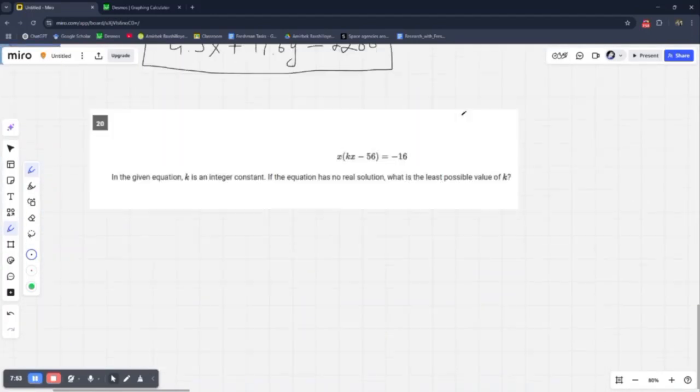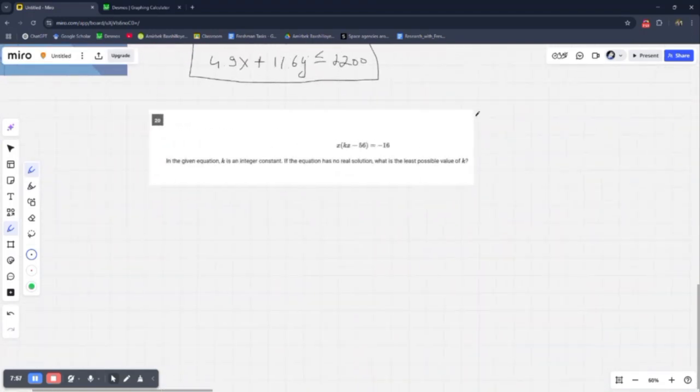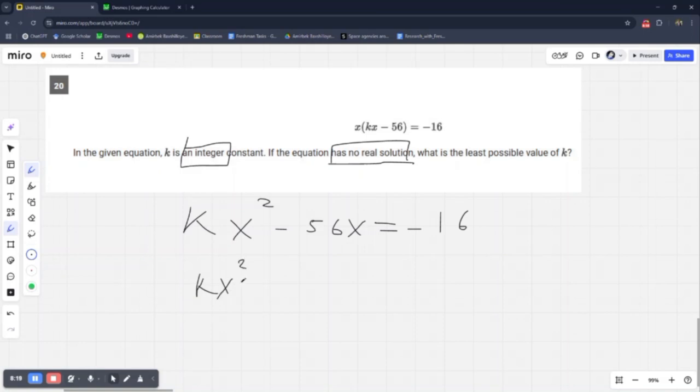Let's go to the next question. So in this equation, k is an integer. If the equation has no real solutions, what's the least possible value of k? Also keep in mind that it's an integer. Well, in this case, I would like to open the brackets and get this. In fact, there are going to be two possible solutions. Both of them are equally good.